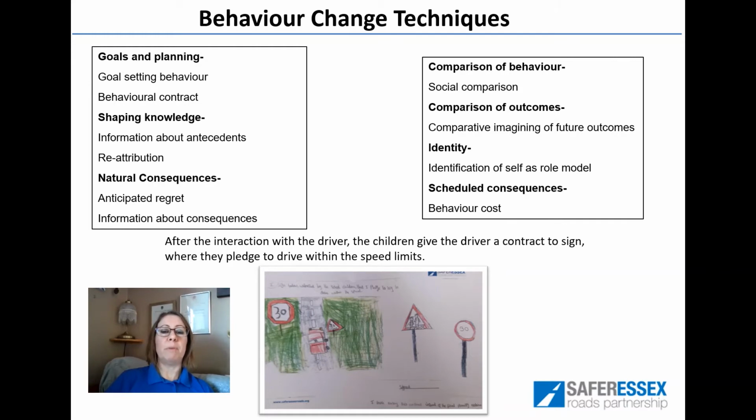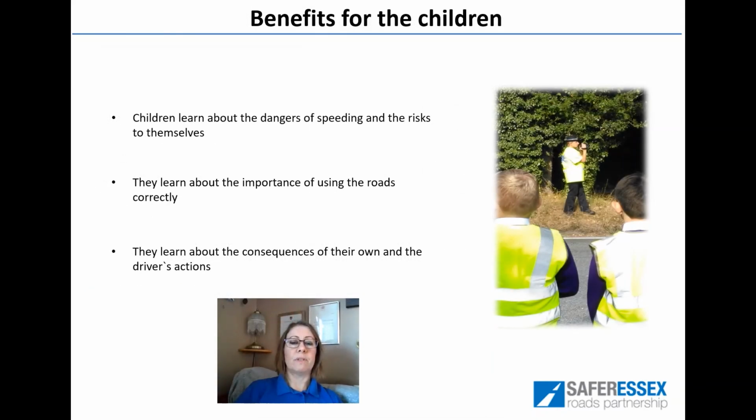This was designed by pupils that are participating in school. This contract is signed in front of the children, where the driver agrees to drive within the speed limits, and the driver takes this away instead of the fixed penalty notice. It is important that the children learn from the session as well as the drivers. As well as the children learning about the dangers and consequences of speeding drivers, they will also learn about why it is important to use the roads correctly and safely when they are out and about.